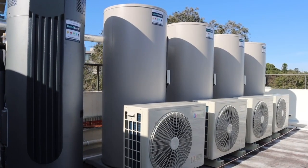So a great amount of progress being made at 110 Bay Road, Waverton, and we're looking forward to seeing if they can move forward with solar as the next step.